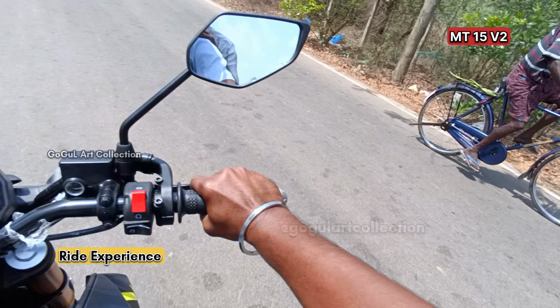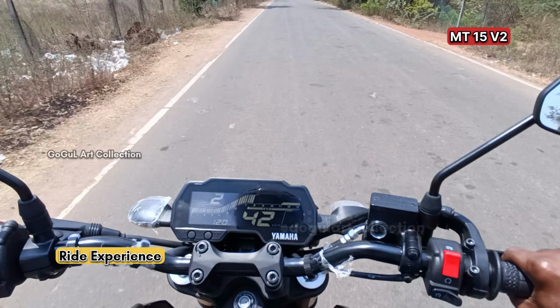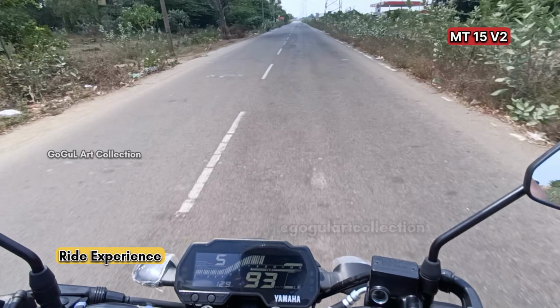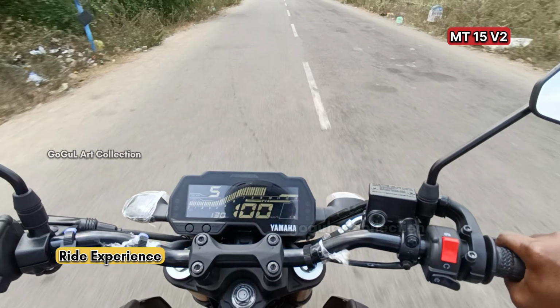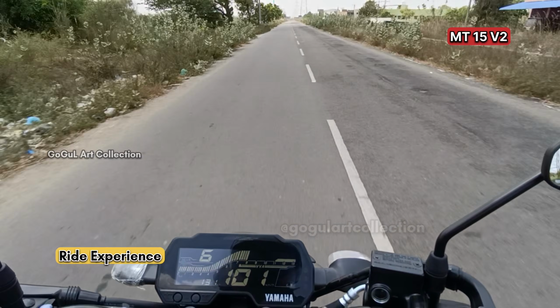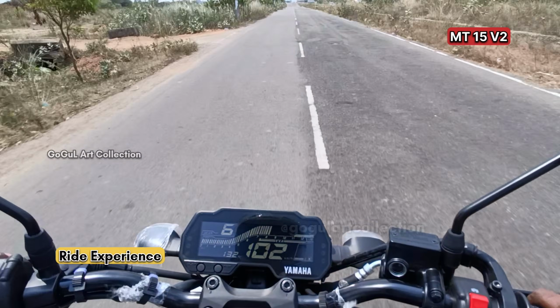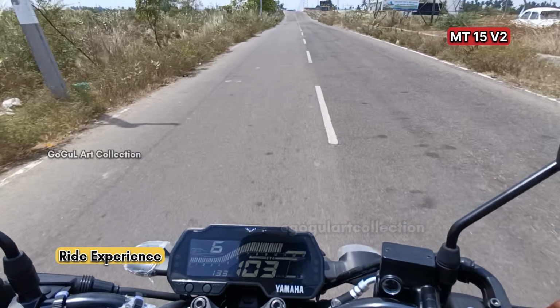And the next one is the ride experience. Yamaha delivers a good riding experience and riding confidence. The assist slipper clutch is okay in this MT15. Even at 100 km of speed, the build quality is very good in this MT15, guys. We don't lose any riding confidence, and there are no wobbling issues because of the good wheelbase of this MT15.